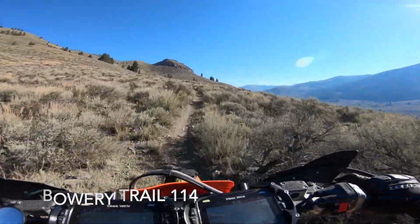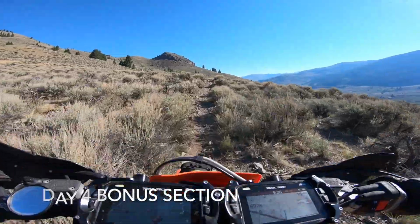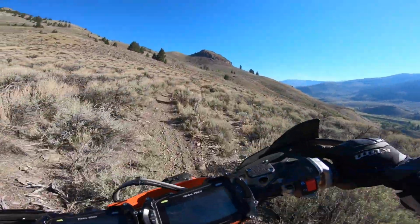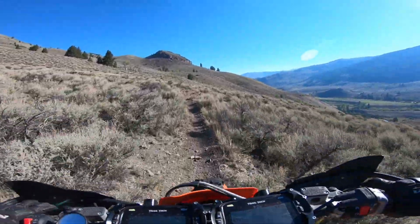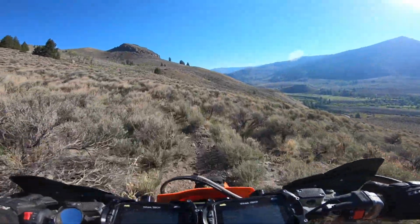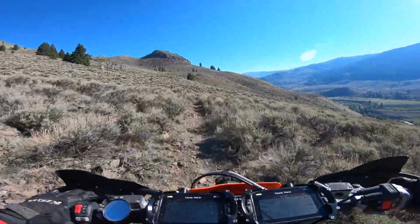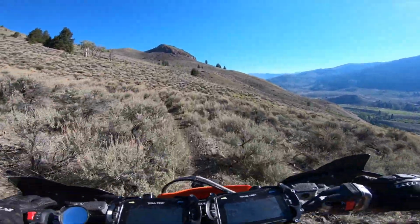This is the first bonus on day 4. I think there's 3. This bonus was on here last year, but nobody has done it. It's only 4.3 miles, and then it intersects with the main alternate trail. So we thought we'd check it out. It looks to be ridden. I mean, there's tracks on it.